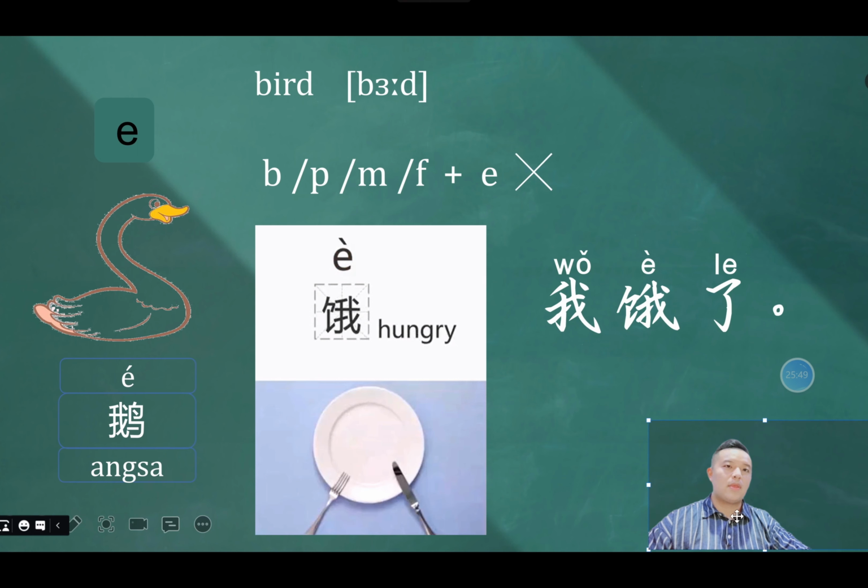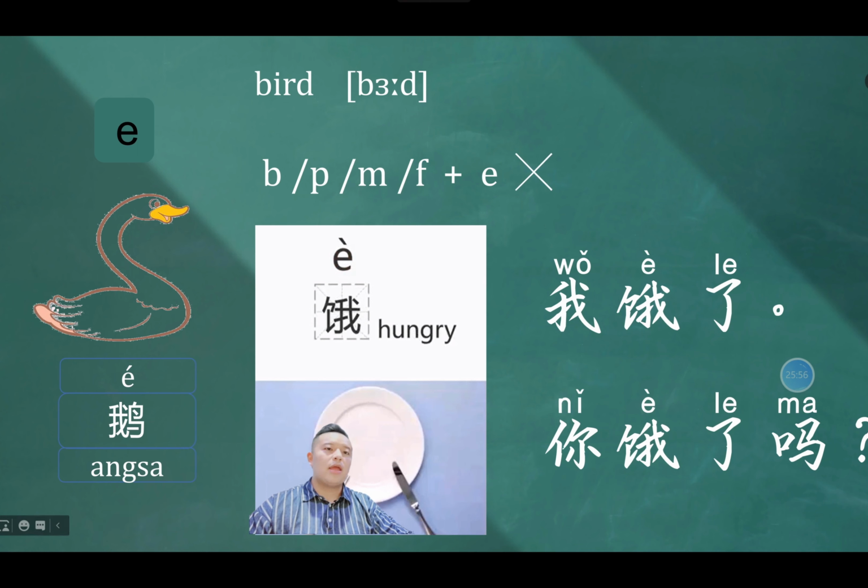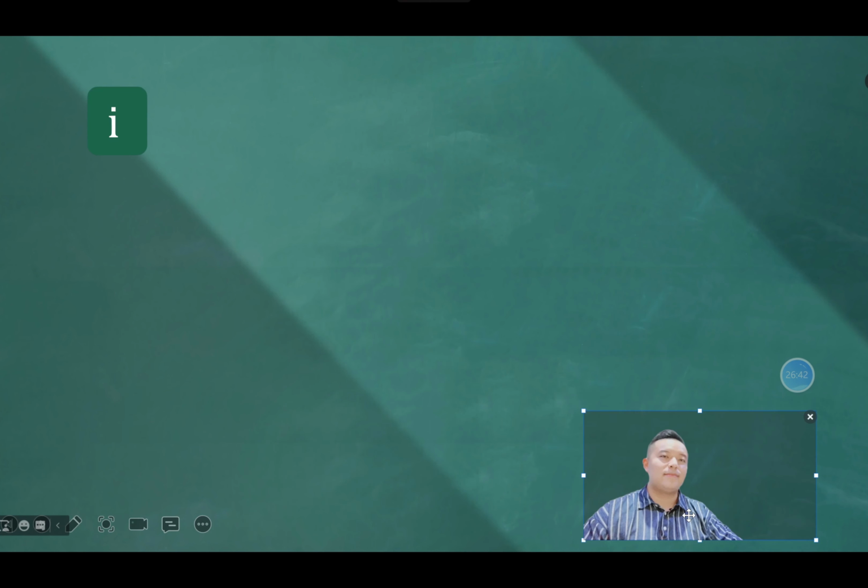You could say 我饿了, which means I'm hungry. You could also say 你饿了吗 to ask a question: are you hungry? 饿了，我饿了。你饿了吗？ Now you try. 饿，我饿了。你饿了吗？ Very good job. 很棒.